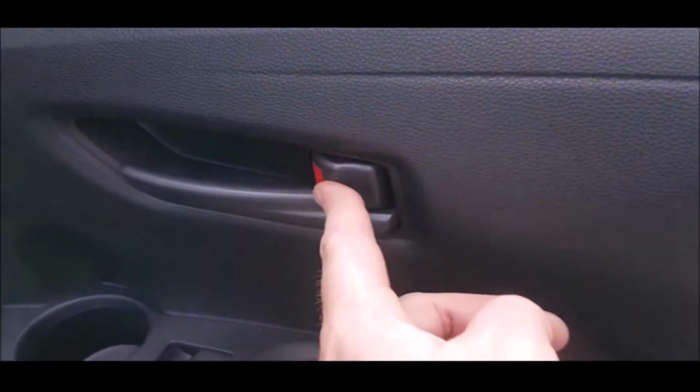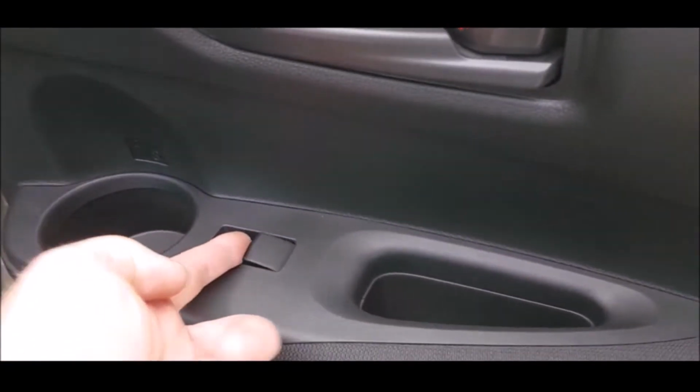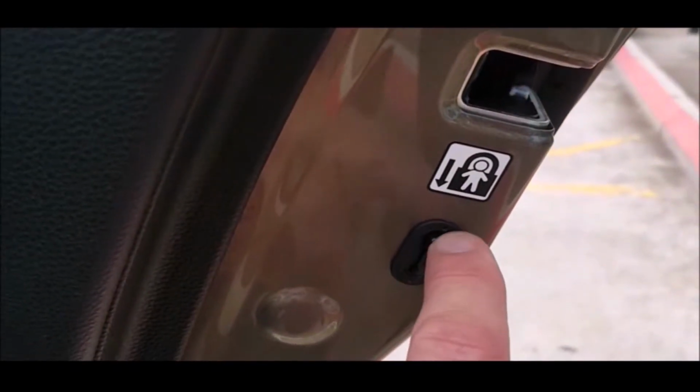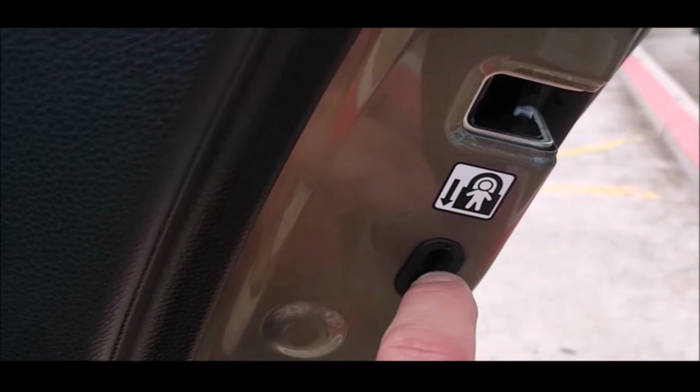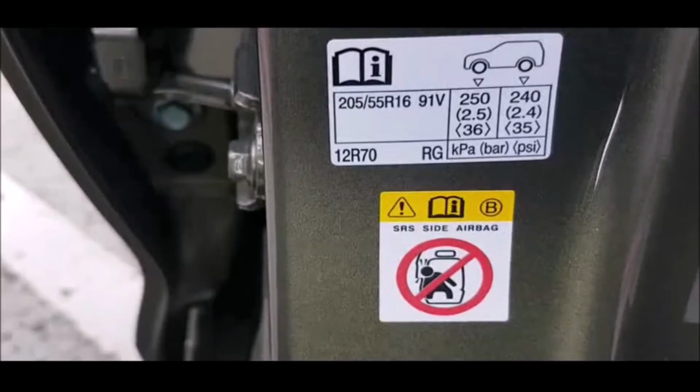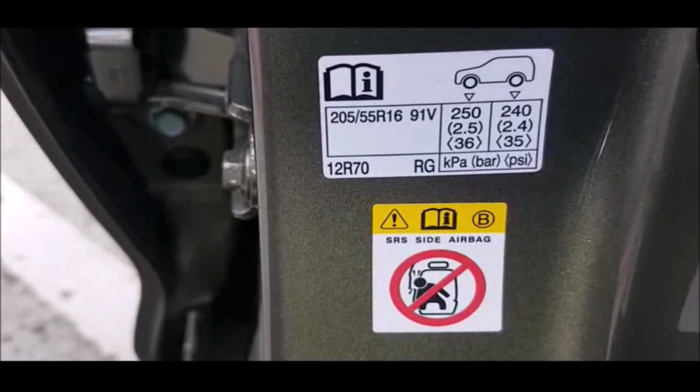On the inside of the doors you can manually lock from inside. Another great feature is the electric windows have automatic up and down. Child lock point on both of the rear doors in the event that you need to lock the doors from the inside. We run a Dunlop tyre, which is a 205 55 16. The tyre placard is found on the driver's side inner B pillar.